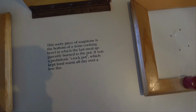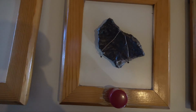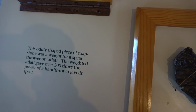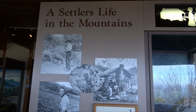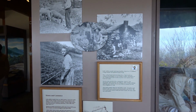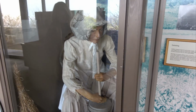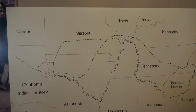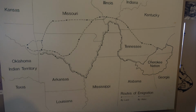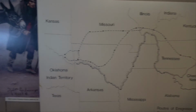Lift the lid and it tells you. So you've heard of the famous Trail of Tears, where the Cherokee were forced from their native homelands in this area in the East Tennessee and Western North Carolina mountains, and had to move west to Oklahoma.